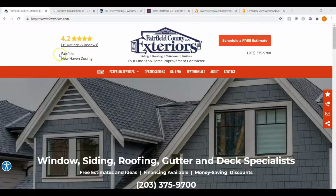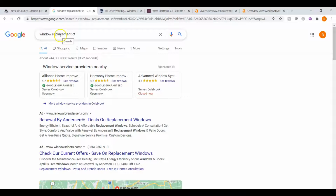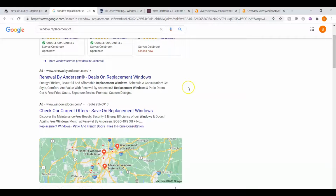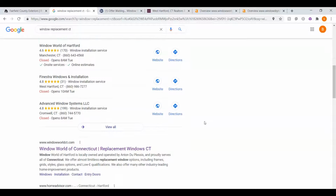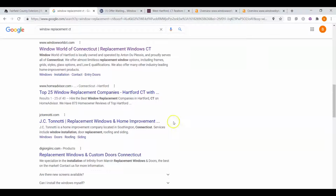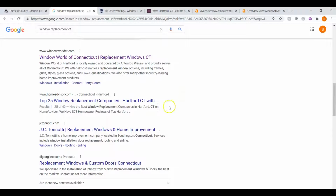Now, if we go to a search for window replacement CT, we can see that they are running ads, right, as well as them. And this is called the map pack. The top 3 listed here are the ones that receive a lot of the work because they're super easy to find and they're listed right away. Websites listed below here, these are called the organics, and the same things apply. You want to be on that front page and ideally within these top 3 positions so that the most amount of people are going to be able to find your website.